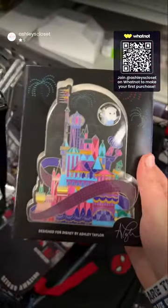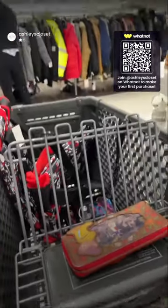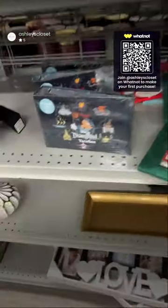You know what these are? I don't know. They look like pins. It says pins right there. So I found two of those and all these fig pins. This is the store that gets a lot of Disney up here. They still have the books.